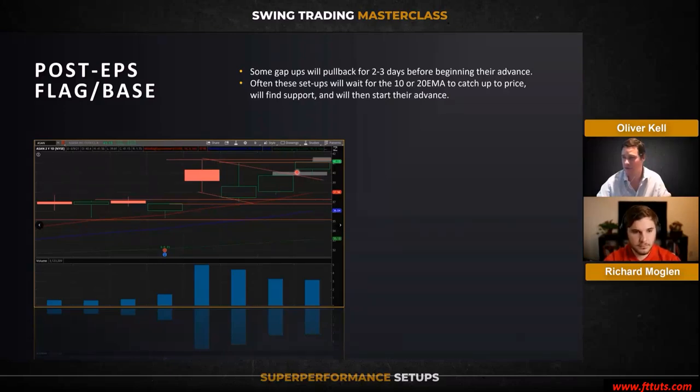I think one that we're seeing right now, hopefully, is in SoFi Financial, SOFI. But this was a great example in Asana. So go back and look at this monthly, go back and look at this weekly. It was a stage one IPO base, and it was past the 6-month lockup period.